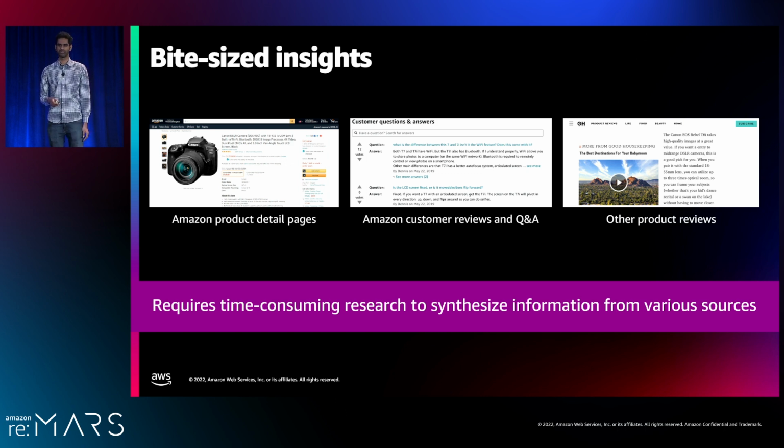Customers use all sorts of this information to get an understanding of product categories that they're not familiar with and to get a lay of the land. However, this has turned into a really time-consuming research exercise because of the abundance of information that is available. Alexa solves this core problem by using multi-document summarization and summarizes this information on customers' behalf. Now let's look at how it's done.